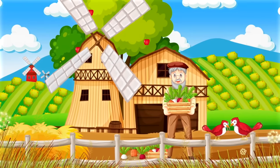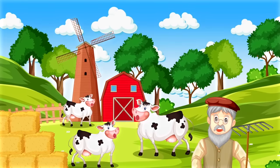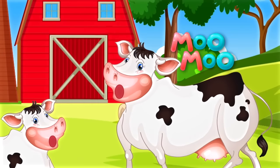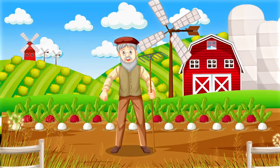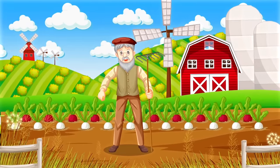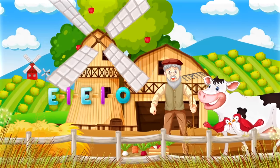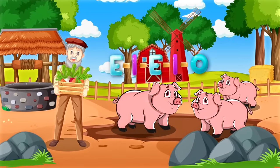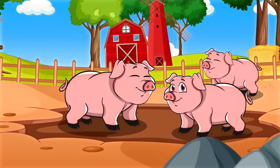Old MacDonald had a farm, E-I-E-I-O. And on his farm he had a cow, E-I-E-I-O. With a moo-moo here and a moo-moo there, here a moo, there a moo, everywhere a moo-moo. Old MacDonald had a farm, E-I-E-I-O. And on his farm he had a pig, E-I-E-I-O. With an oink oink here and an oink oink there. Here an oink, there an oink, everywhere an oink oink.